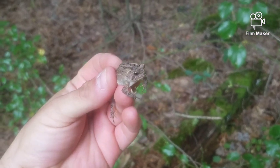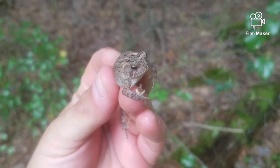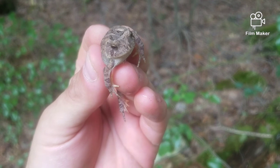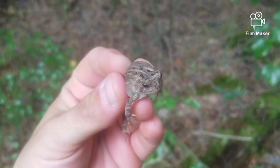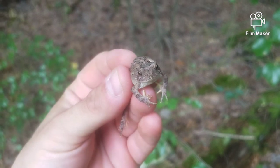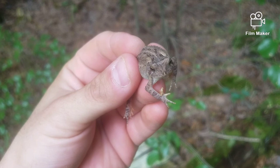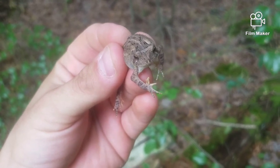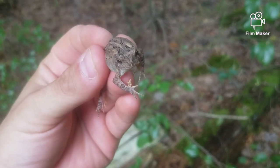So I didn't find the actual hognose, but found the hognose's favorite food. That's just a baby American toad. Just caught him hopping around as I'm flipping around this property. These guys are pretty common. I see them all the time, even at my house. But yeah, they're one of my favorites. Great pest control. Eat any bug they can catch. Alright, I'll put you down.